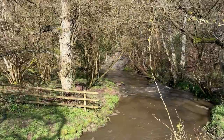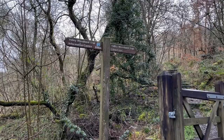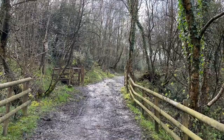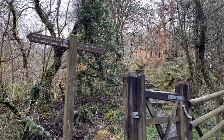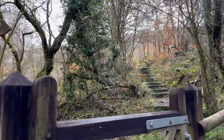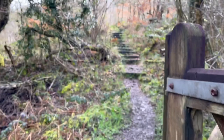I've come to a signpost and I've got a choice now between the Valley Woodland Trail and the Valley Woodland Trail shortcut. I'm going to go on the Valley Woodland Trail, which is up those steps there, rather than the shortcut over there. Because the last time I came, I just remember there's this amazing view from the top when you get to the top, and we might see some birds of prey up there flying over the valley. So we are going up the trail. No shortcuts for us. Oh, let's undo the little latch. Right, and up we go.